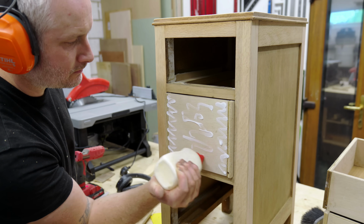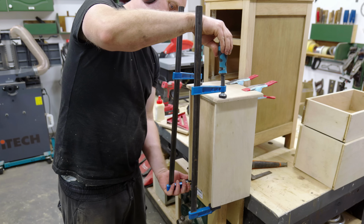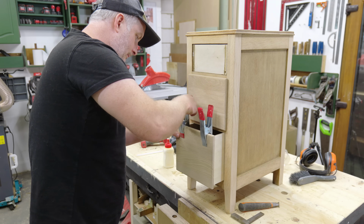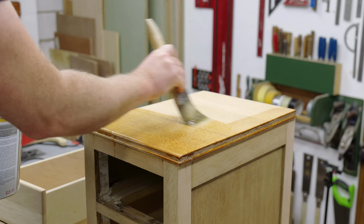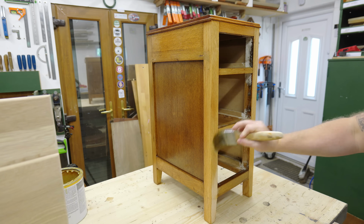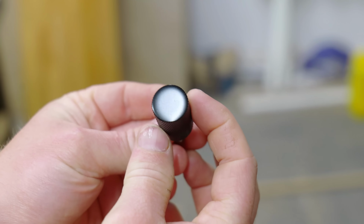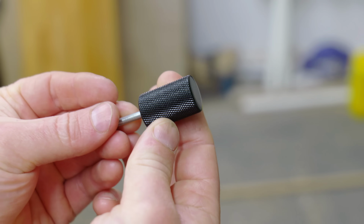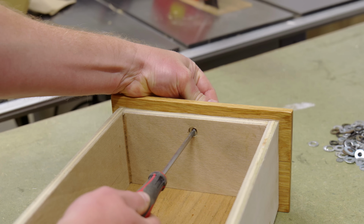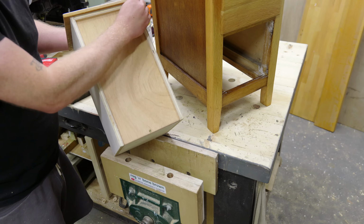I'm just using PVA glue to secure them. And working from the centre drawer out seemed to be the best way to do this, so that I can get all my spacings between the drawers looking good. For finish, I'm applying hard wax oil, as it will really pop the grain of this oak. And finally, I'm adding some of these black knurled metal drawer handles, which I thought would complement these drawers quite well. And a little candle wax on the bottom edges of the drawers will make them slide nice and smooth.